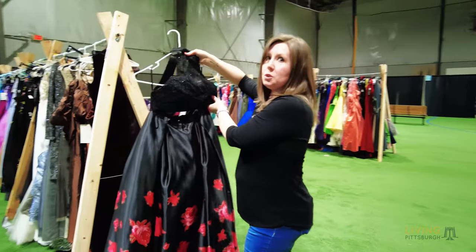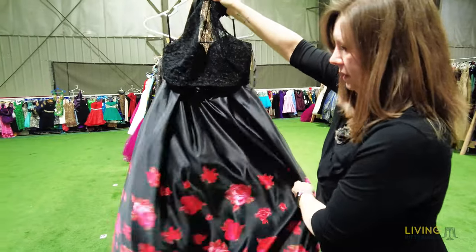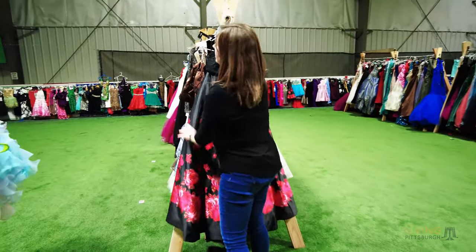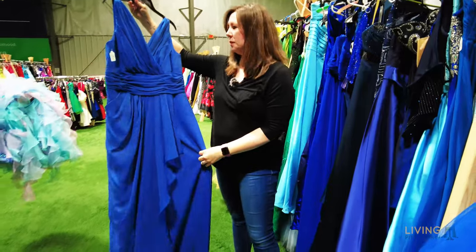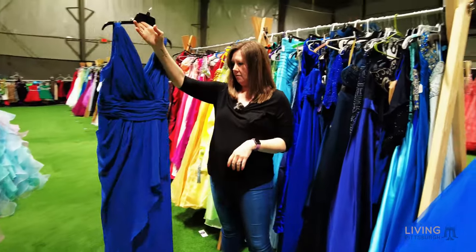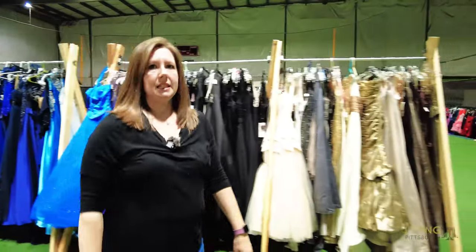Two pieces have become super popular. We have a lot of two-piece dresses. Black top, really fun, full flowery bottom. Leave that one there. Well, we'll keep shopping. Not into flowers or fluffy things? There's this really beautiful blue gown. I think it's even got pockets because, you know, we all need pockets.